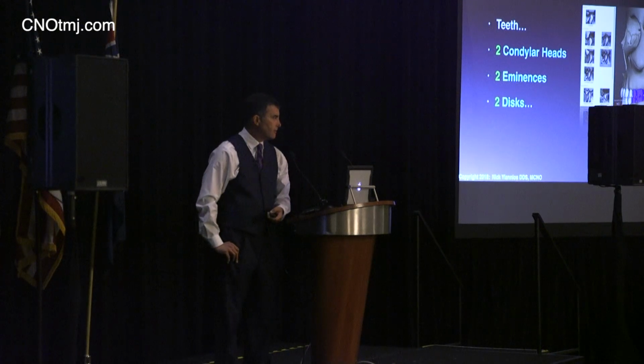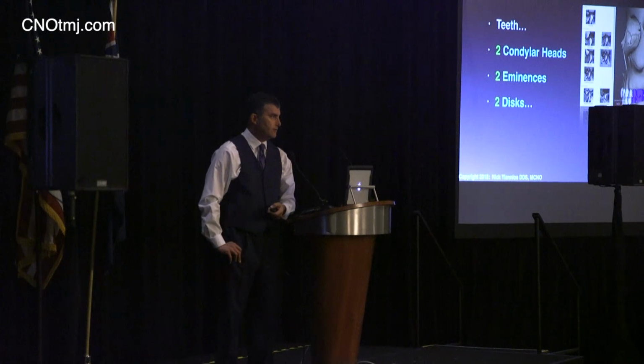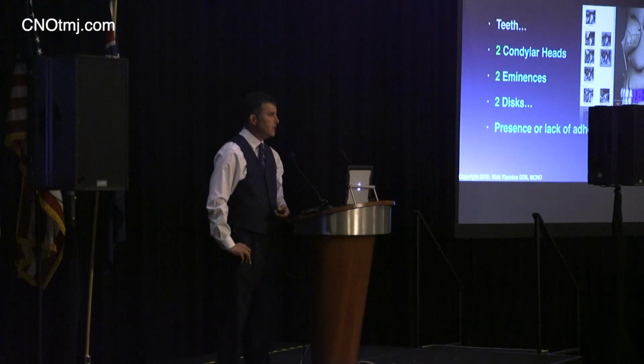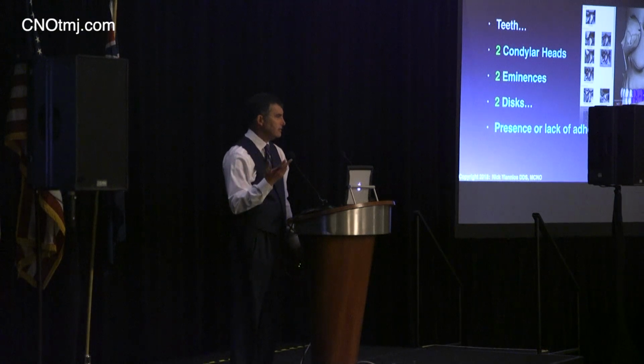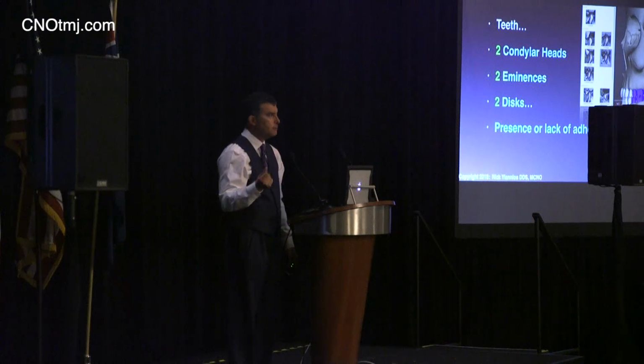Two discs. We already talked about the different thicknesses: posterior band versus intermediate versus anterior band, etc. Presence or lack of adhesions in both TMJs. What's an adhesion? It's kind of like a sticky scar buildup. How are you going to see that? You're going to hear it? You're going to feel it? Touchy-feely. Think subjective. Palpation, subjective. Put numbers to it.